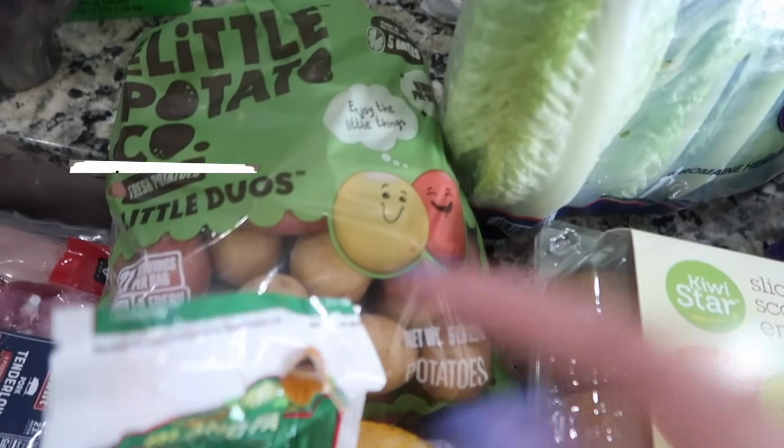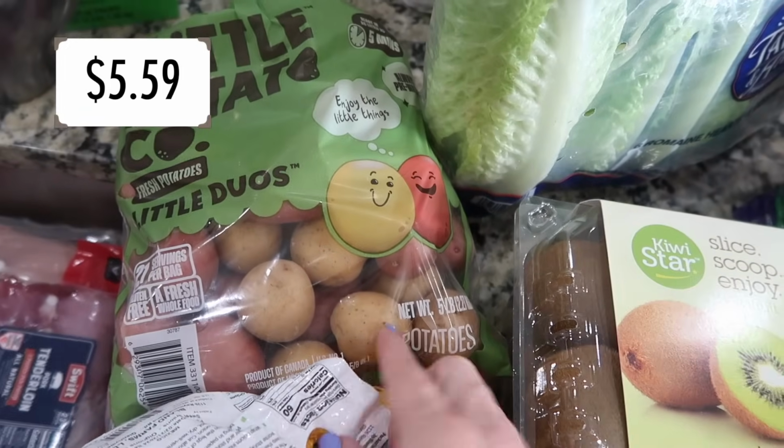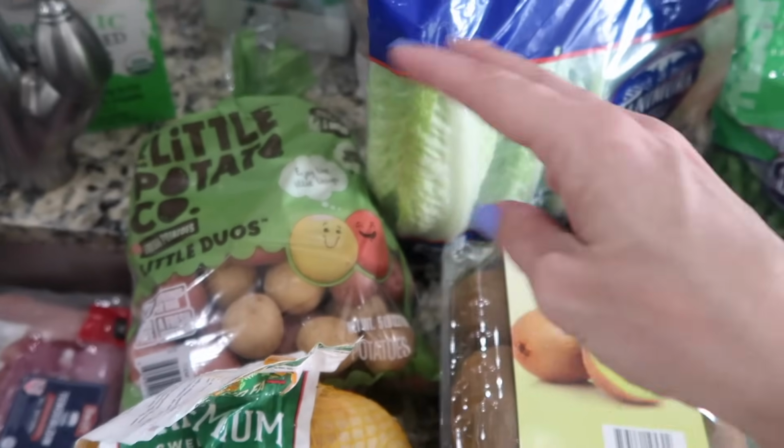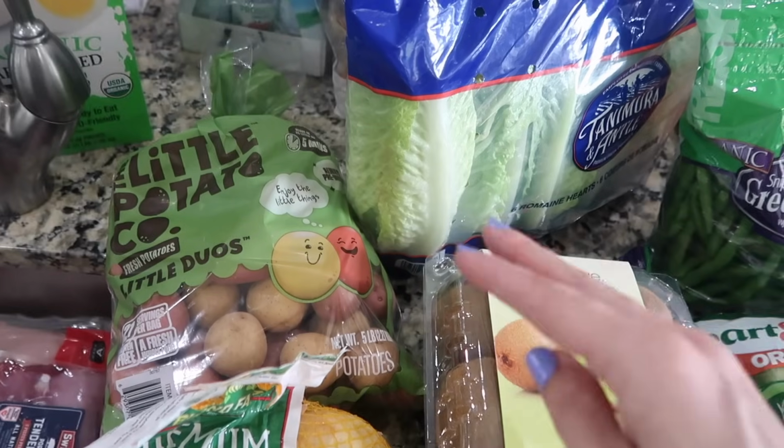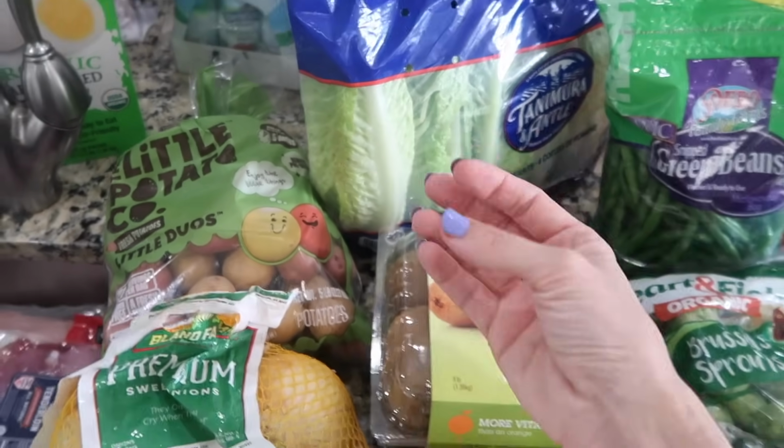And then the little baby potatoes, we haven't had these in some time, so I figured it was time. I just like to cut them. I drizzle them with oil, salt, and pepper, really simple, roast them in the oven at 425 degrees for about 20 minutes, and they come out crispy.